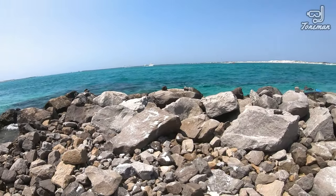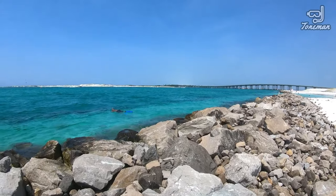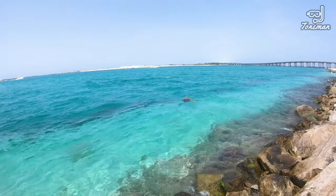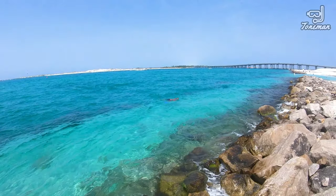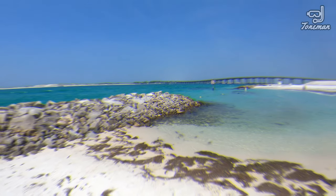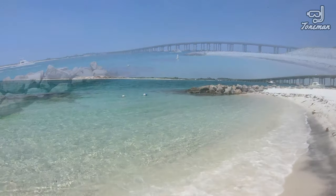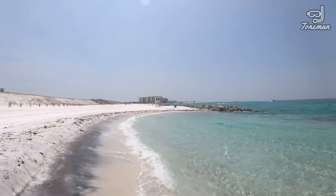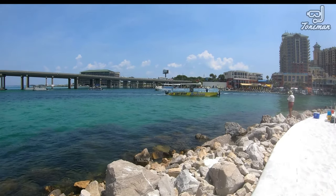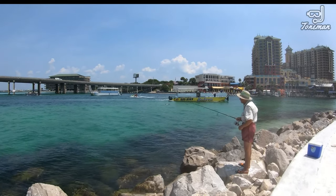As I leave the swimming area, walking along the beach, you'll notice the additional seawall and jetty structures that were put in to further stabilize the area. You will also notice additional swimming areas. So there's not just one, not two, not three, but four swimming areas. If you continue walking, you'll eventually reach the point of Norriego Point, which is the entrance to Destin Harbor. And if you're lucky, like I was, you may even see some dolphins.